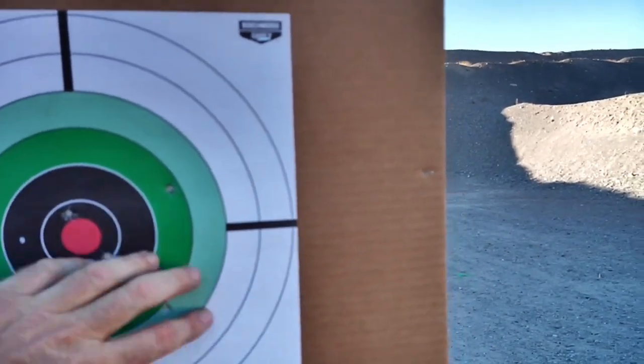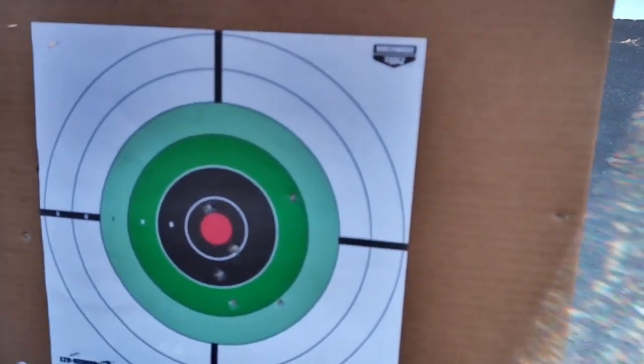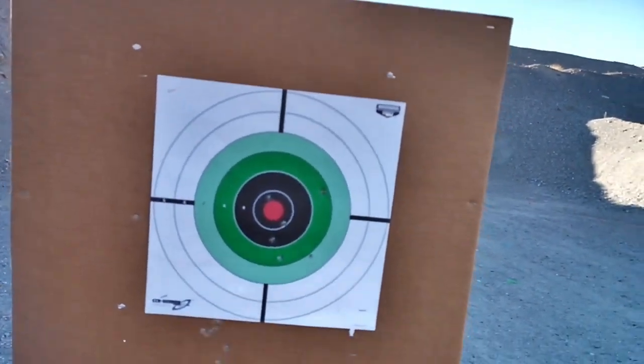1, 2, 3, 4, 5, and 6, and all inside the center green. So like I said, just another way to expand your knowledge base.